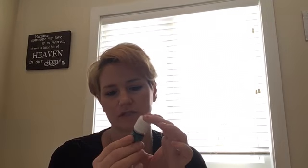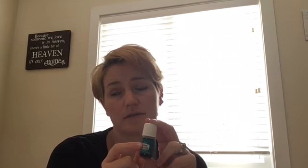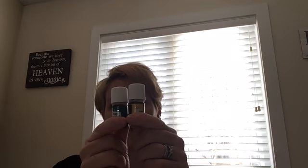Peppermint. Again, lots of uses. Peppermint in the diffuser in the morning, absolutely. Wakes me up. These two together in the diffuser are my favorite blend ever. Love. Lemon and peppermint in the diffuser in the mornings. It's gonna wake you up.